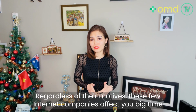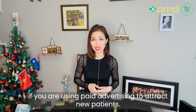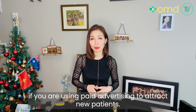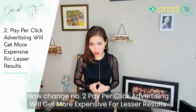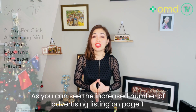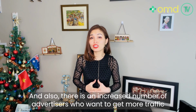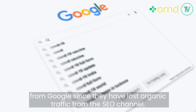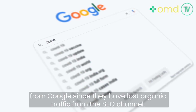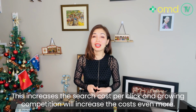Regardless of their motives, these few internet companies are affecting you big time if you're using paid advertising to attract new patients. Now, change number 2, pay-per-click advertising will get more expensive for less results. As you can see, there is an increased number of advertising listings on page 1, and also an increased number of advertisers who want to get more traffic from Google since they have lost organic traffic from the SEO channel. This increases the search cost per click, and growing competition will increase the cost even more.